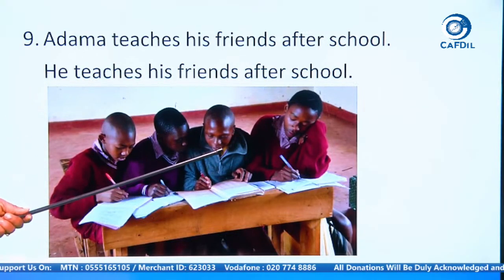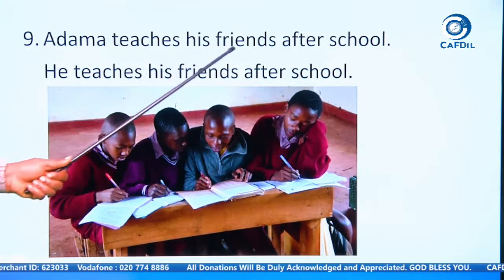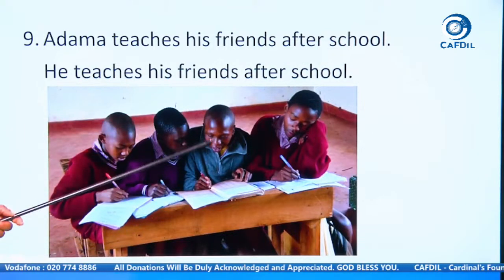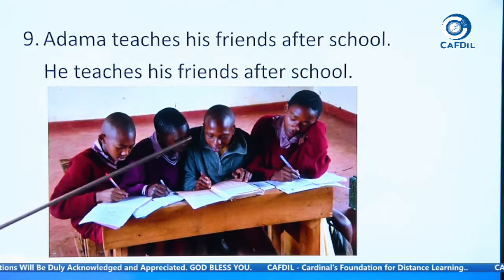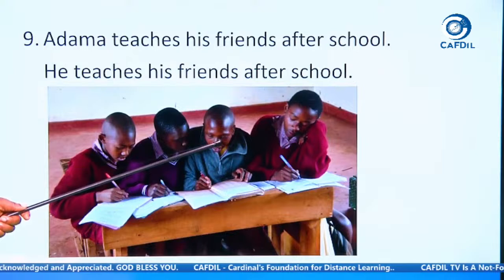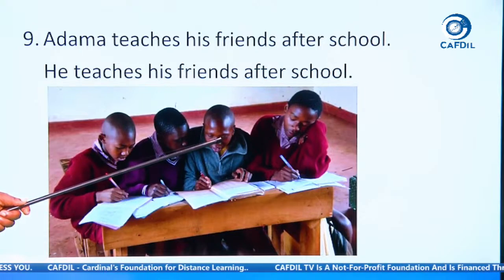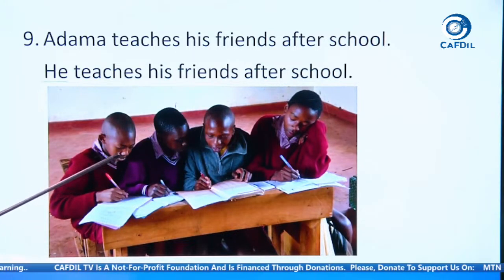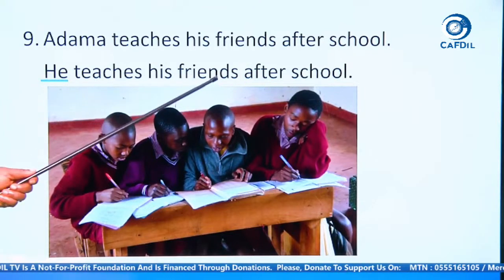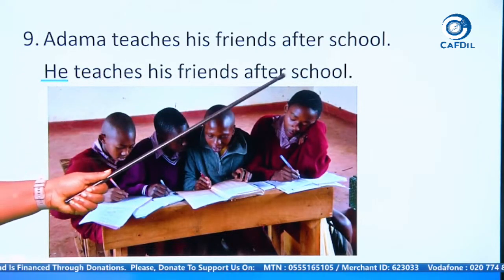This is Adama. Adama teaches his friends after school. Is Adama a he or a she? We will use he, isn't it? Because he is a boy. He teaches his friends after school.